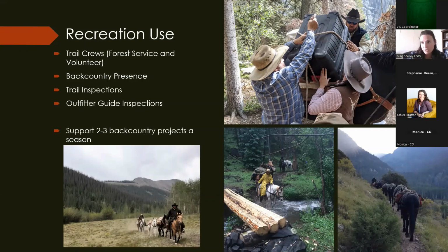So I'm on the Saguache district. We have the Conejos district in the southern part, and so typically when we have a big packing project, everybody brings their own string and we all pack together. So we have a much larger capacity in terms of packing. And as you can see in this photo, when we're loading a mule, it makes it a lot easier when you have many hands. So we are always helping each other in terms of putting our loads together.